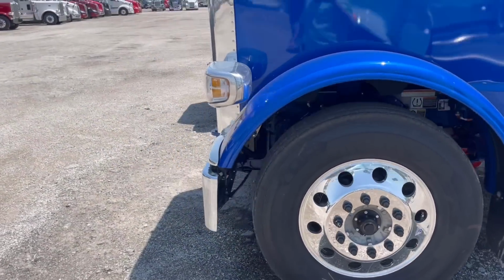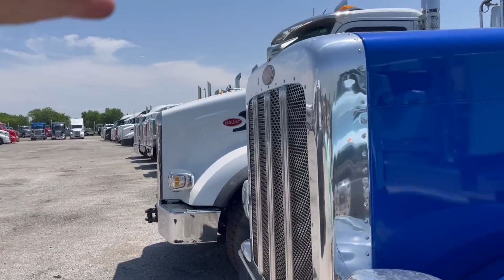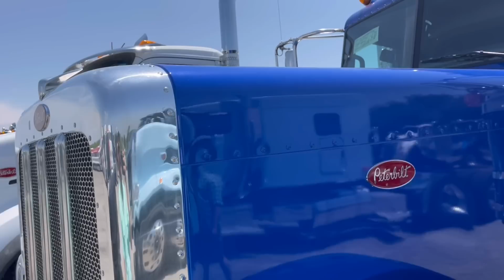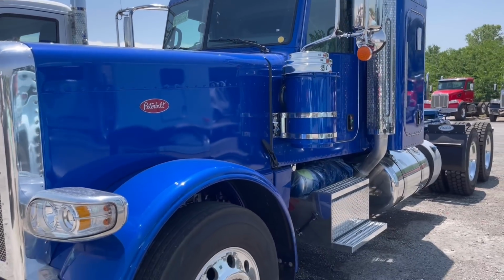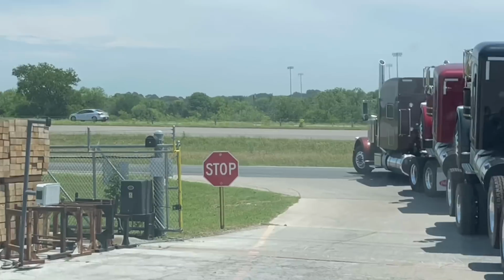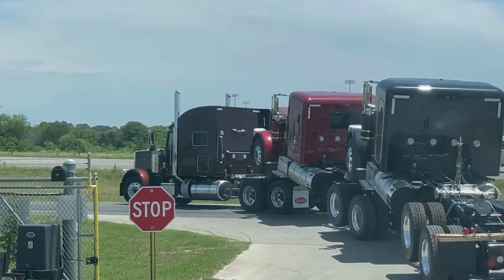Big rubber. I've been wanting the big, tall Peterbilt too, because my other truck, you know, the top of the hood is like right here compared to this one that sits way up taller. All right, there's how they head out.